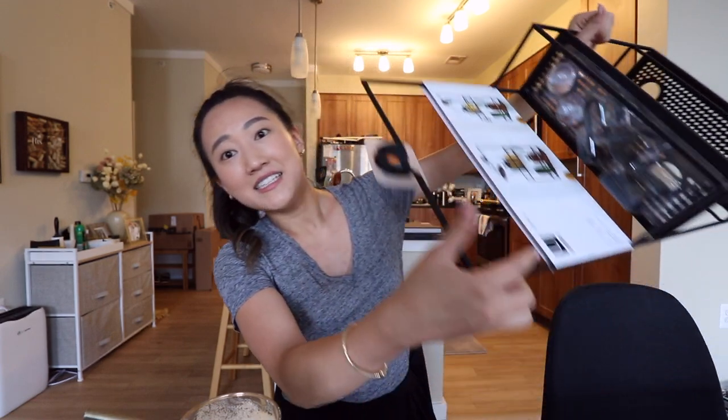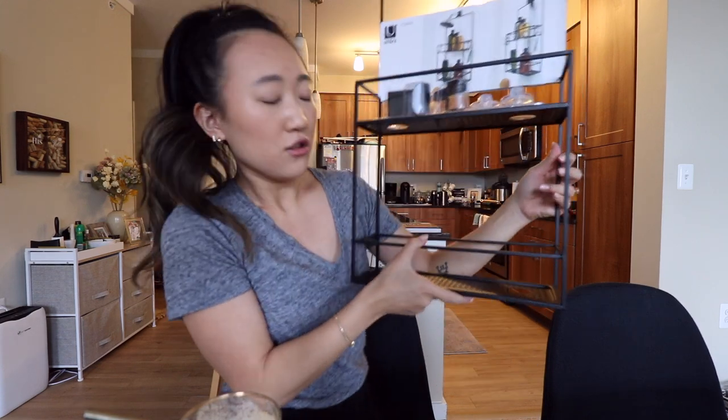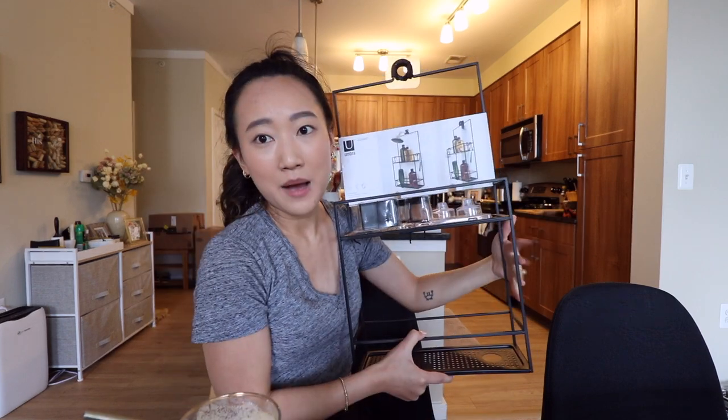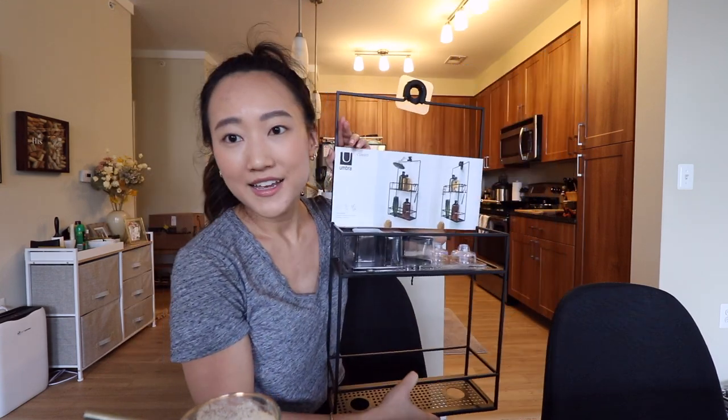The last one that I got is this shower caddy, and we got this also on Amazon. Looks so nice. It has that black aesthetic that I love. Now I'm glad that we have this so we don't have to place our products on the sides of our bathtub. Because you know what happens if you don't clean it often enough, it just creates water stains on the bathtub, which I hate. I love it. It looks really cute. So I'm excited to show you guys what everything looks like after everything is placed in its home.